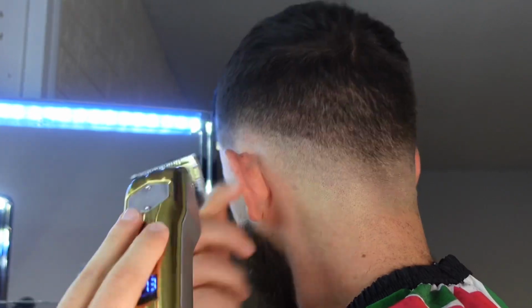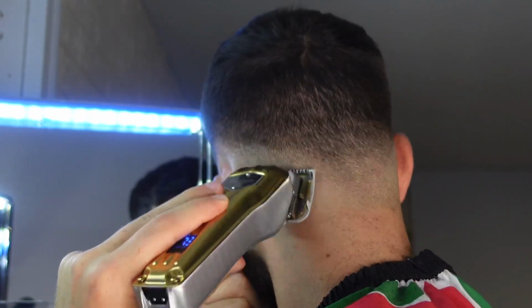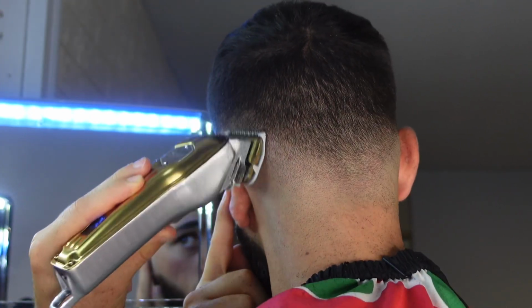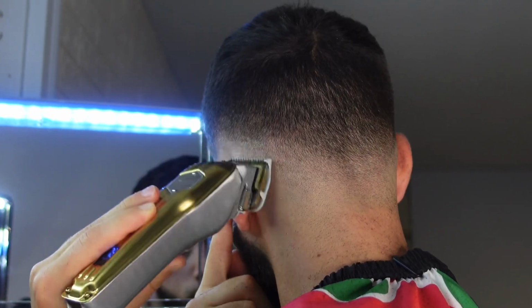And you want to make sure you're doing all these steps completely around your head. Don't just do one side and then try to do the other. I find it's easiest to do all the way around your head at one shot. But for the sake of filming, that's why I'm only showing this one side.